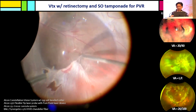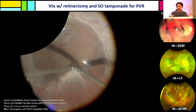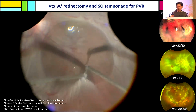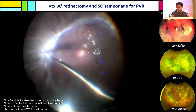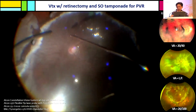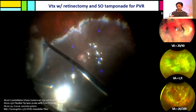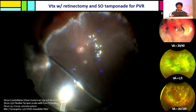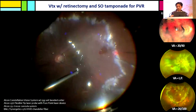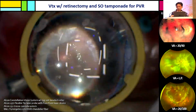So the main pathology is localized at the equator, so I needed to perform a much wider, large retinectomy, followed by removing the membrane as much as possible. Again, you can see a very wide retinectomy, almost a 270 degree retinectomy was performed in this case, but you need to use a buckle only if it doesn't work for supporting the ora serrata. In this case, I did not need that procedure.